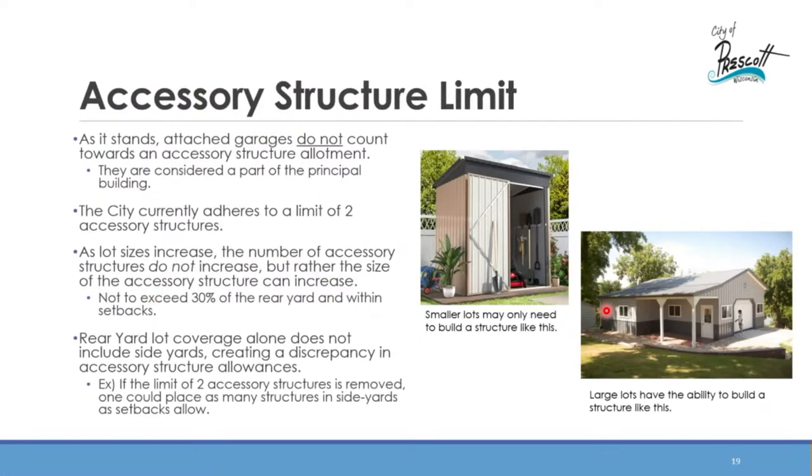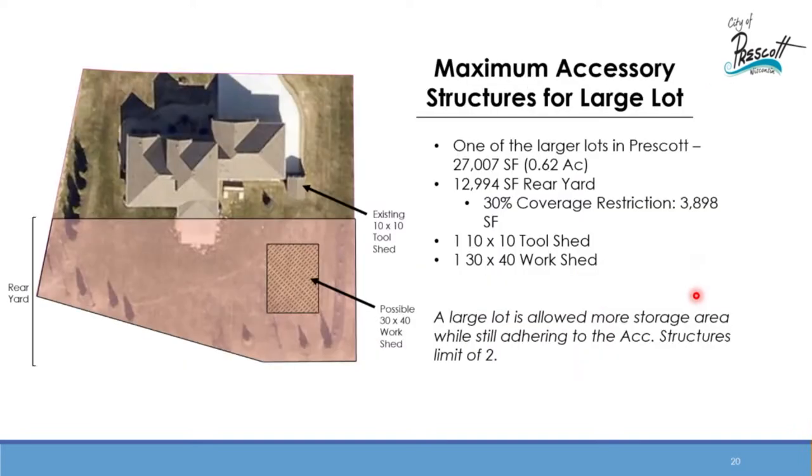obviously a larger rear yard, more yard maintenance, riding lawnmower maybe, smaller rear yard, not as much lawn, maybe a push mower. This is all you would need really, so that's something that you could build, whereas a larger lot, that's something you could build. So is there any opposition to increasing that limit to 3 or expanding with the lot size? If there's the minimum lot size, you can have 3 or just make it. I like it.